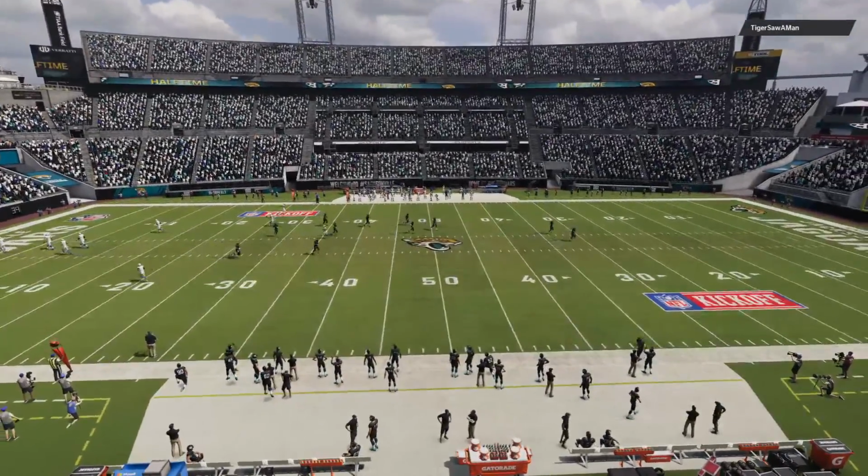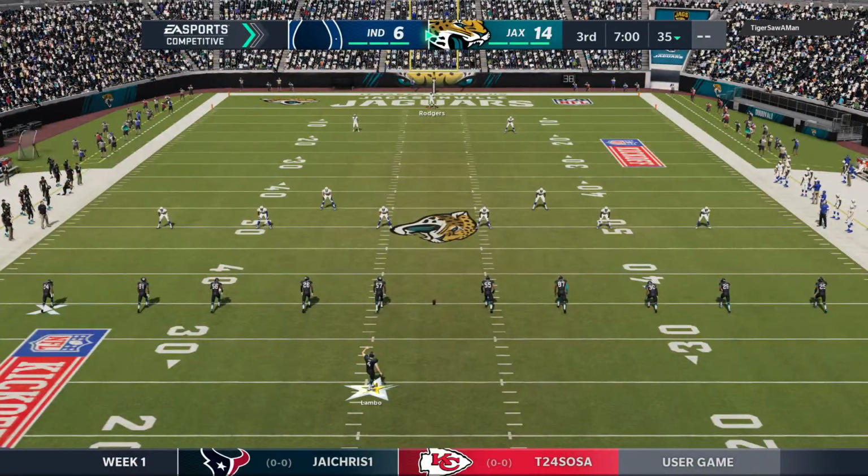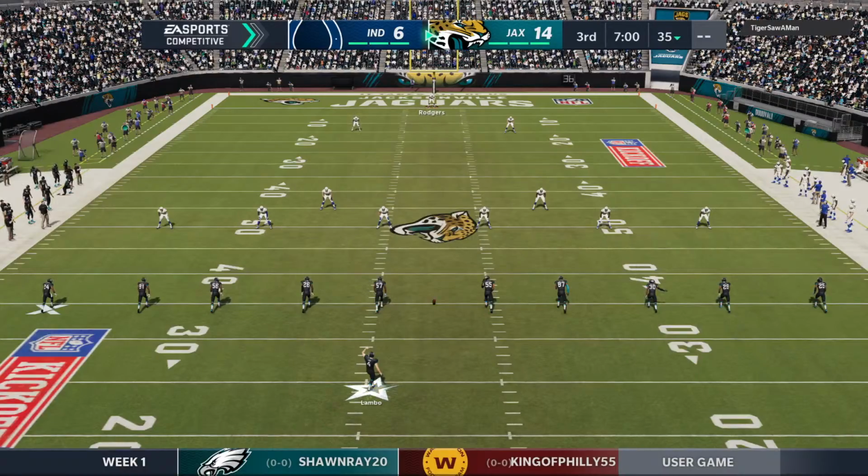So we've reached halftime here on opening weekend, as we now go downstate to Orlando and check in with Jonathan Coachman with our EA Sports Halftime Report.